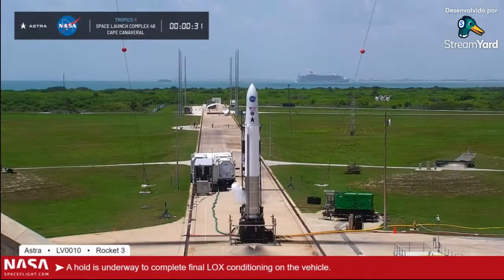We do have a funny question here. Musical Wolves, a regular in the chat, says, are the mysterious 4 towers portable for Astra, since the rocket and ground equipment are portable? I don't think the lightning protection towers are some of the things that Astra ships out, right? Those are not. That is part of the permanent infrastructure at the Space Launch Complex. Gotcha. Always got to ask about the towers, though. It's a rule around here.